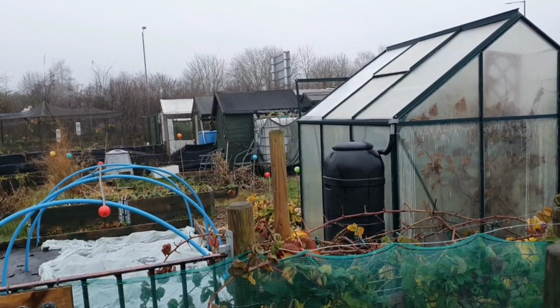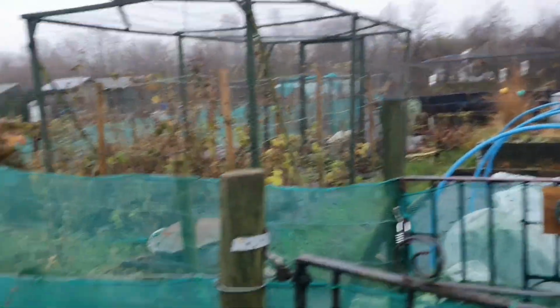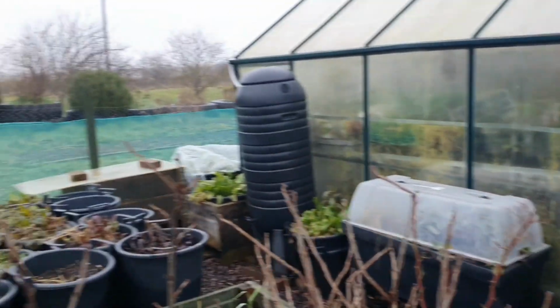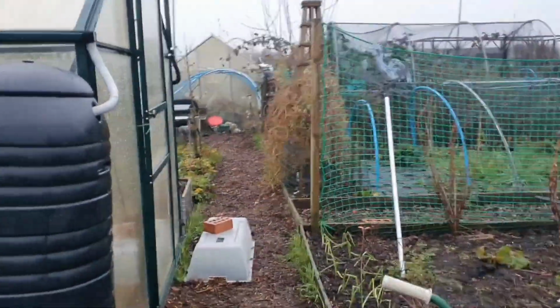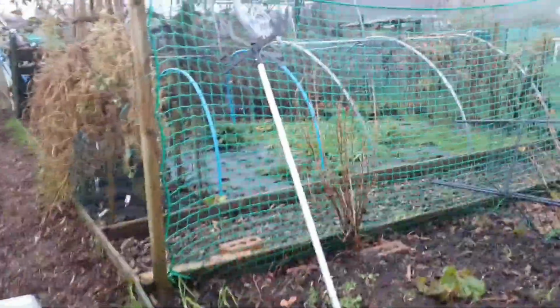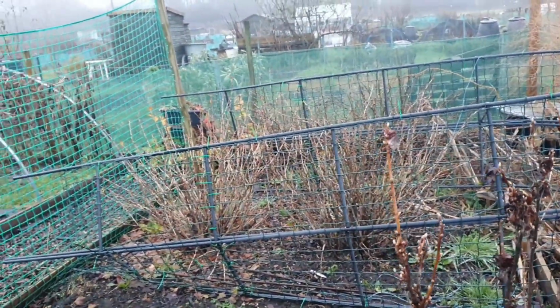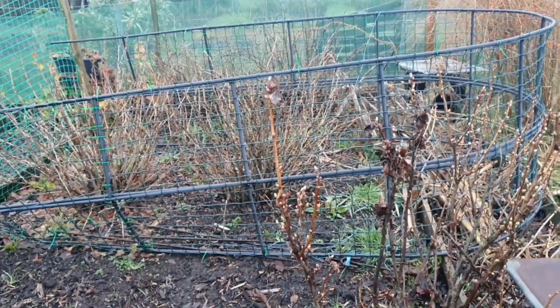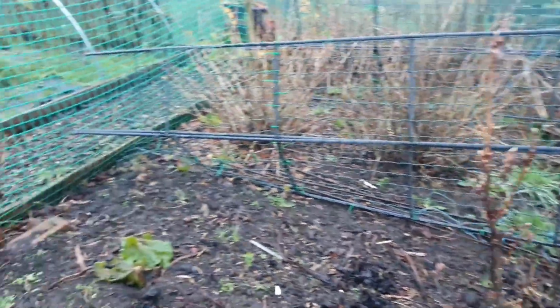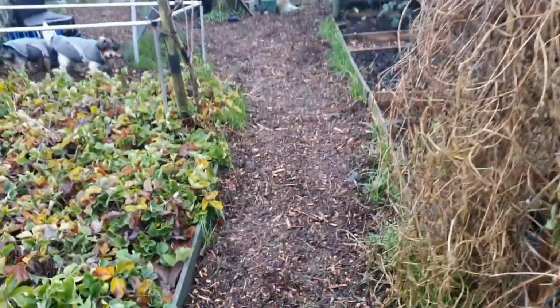IBC over yonder, over there, that's full. Yeah, so this allotment, gosh, I hope the weather improves and I get down here and do some more work. But never mind. We've got Christmas around the corner, so was it 1st of January was it onion sowing? Anyway, I will join in that festive tradition. Yeah. But it's not pretty. Never is pretty at this time of year. Well, not this year anyway.